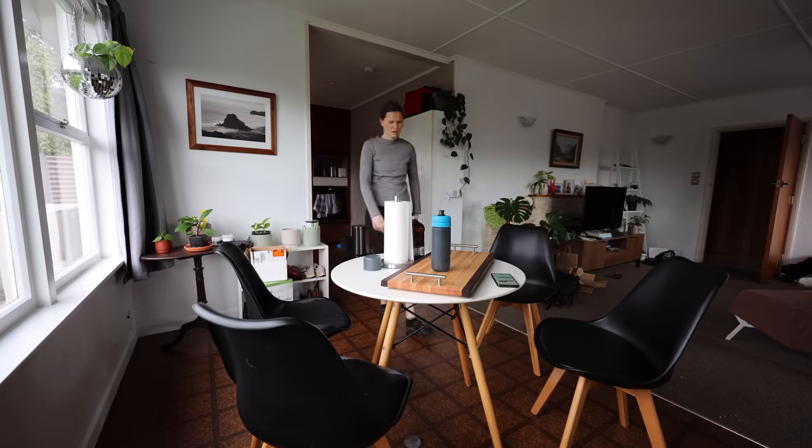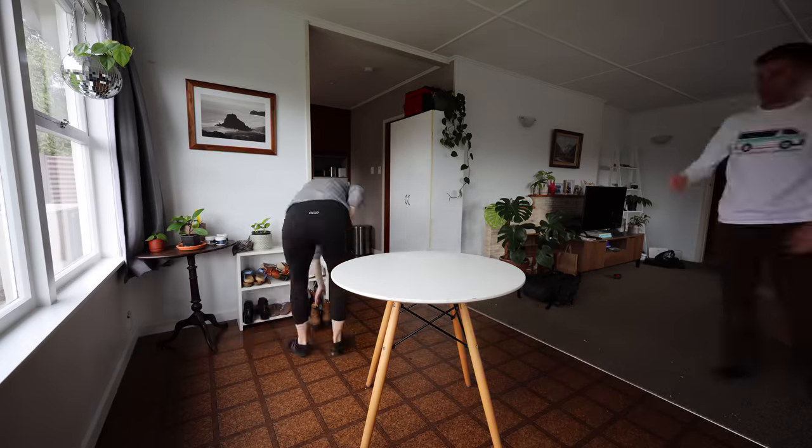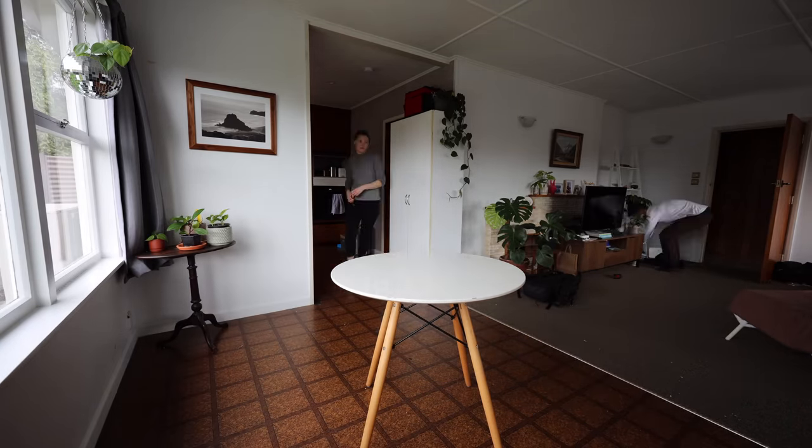Alright, the table's done. The table's done. Now we've got to get rid of this table here that was ideal for a one-bedroom apartment, but not so ideal for a three-bedroom home where we want to invite people around to our house. Yeah, this table's just always covered in stuff. We never actually eat at it. We just eat on the couch. We'd like to eat at the table.